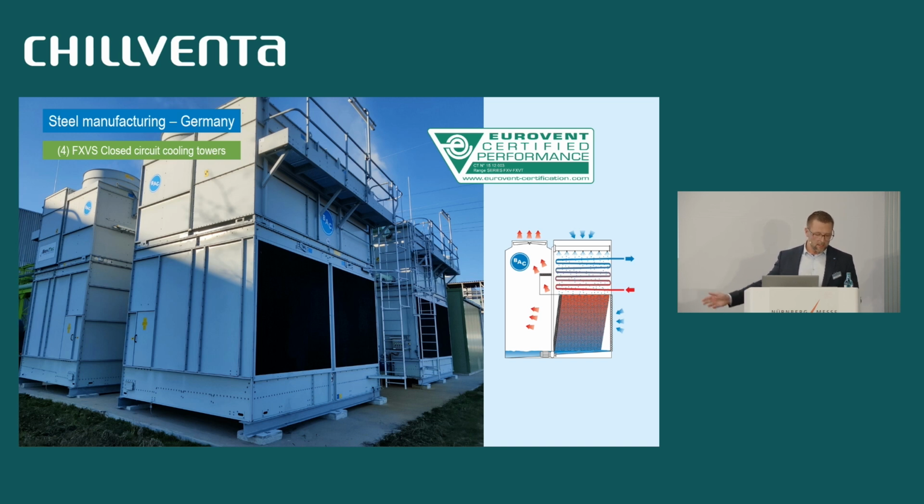Here is the first closed-circuit cooling tower reference of our FXVS series. It's for a steel plant in Germany where the customer initially opted for a closed-circuit system because he made negative experiences with open systems. Steel plants are not the cleanest places, and this solution ensures that it does not catch any dirt in the system.